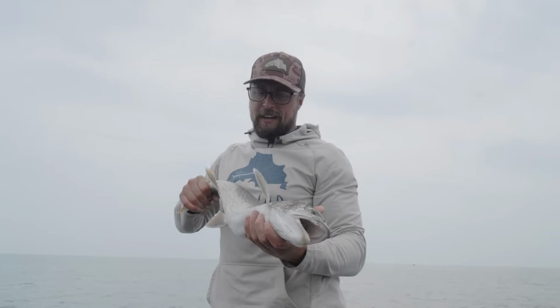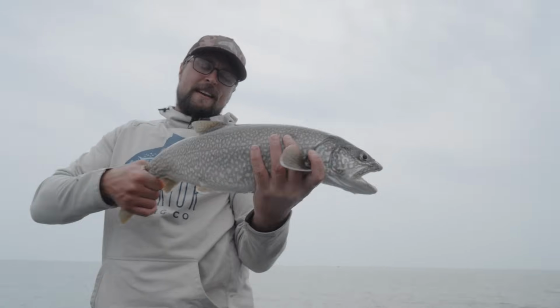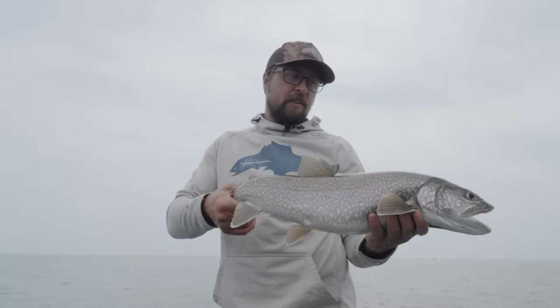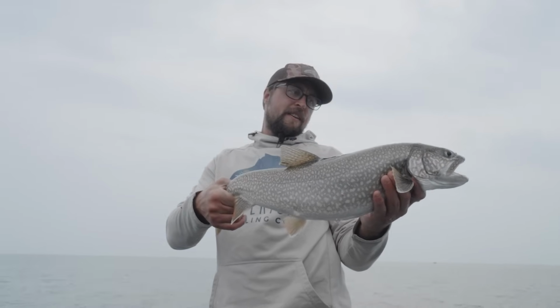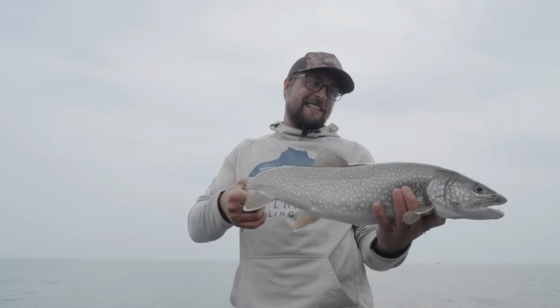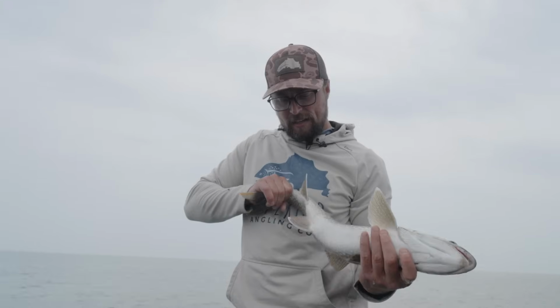This would be another really good eating fish, really thin, longer nose on it. There's not a ton of belly fat here. Again, this fish would have very nice orange meat if you're gonna keep one. So yeah, we might put him on the ice as well, and have enough for a nice meal. So much fun here in the Apostle Islands catching lake trout. Late summer, jigging. You never know what that next fish is gonna be like.